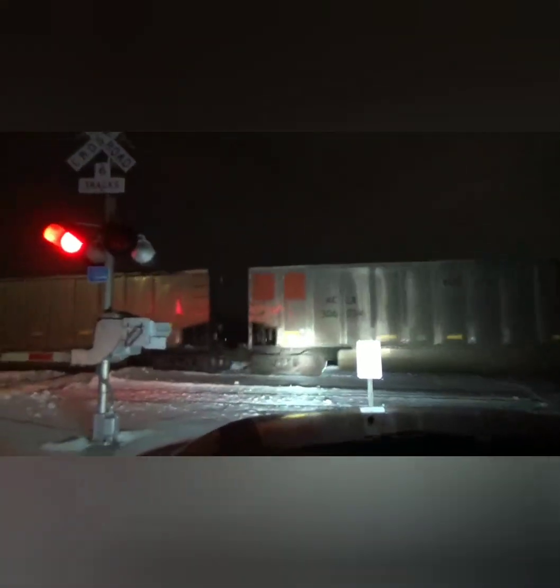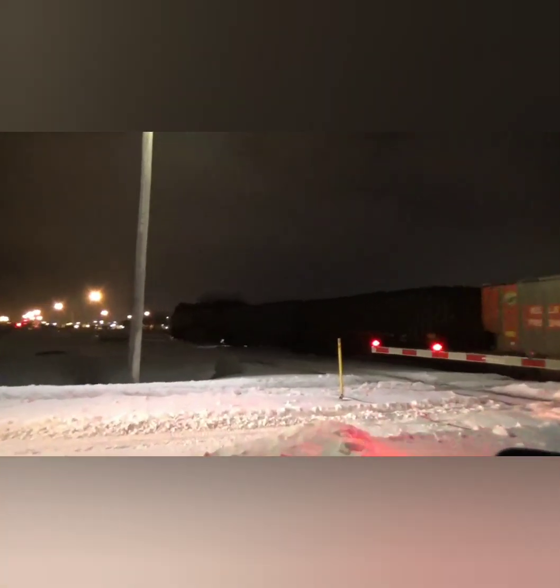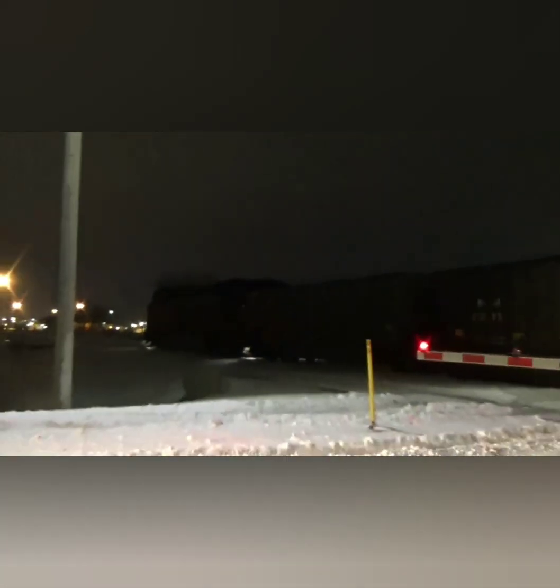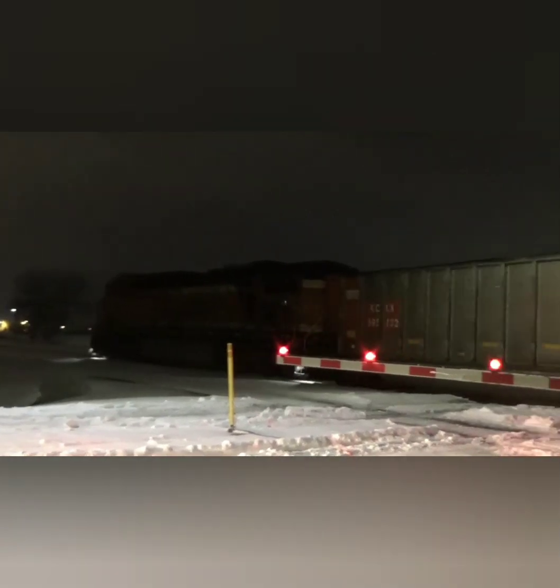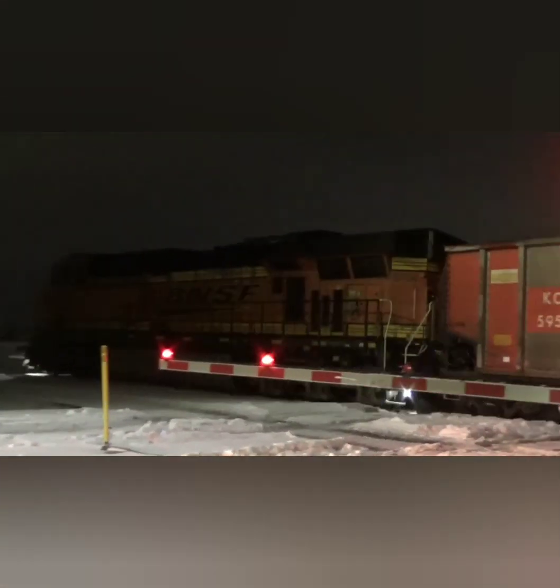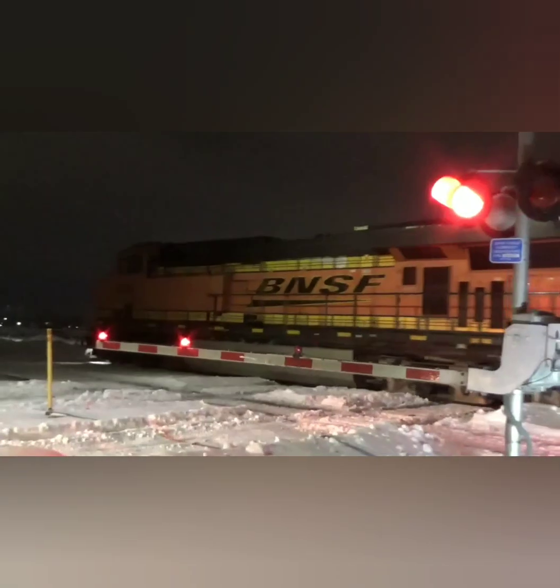Alright, now we're gonna spin this camera to the left and catch the pushing power. Looks like it's 6104. Working hard to get that coal going south. Rail Fanning Adventures, Lincoln, Nebraska.